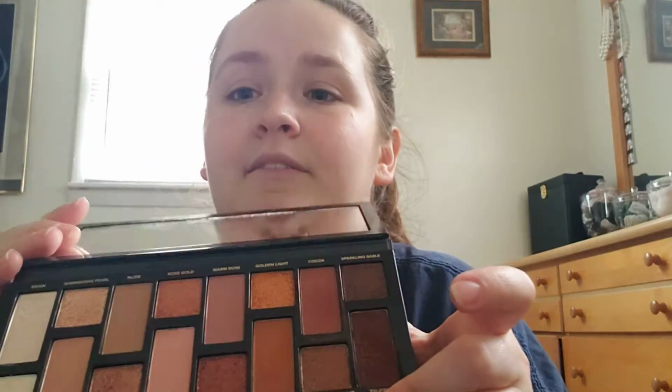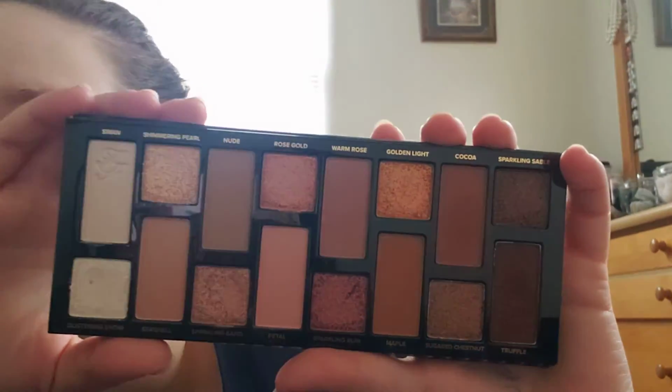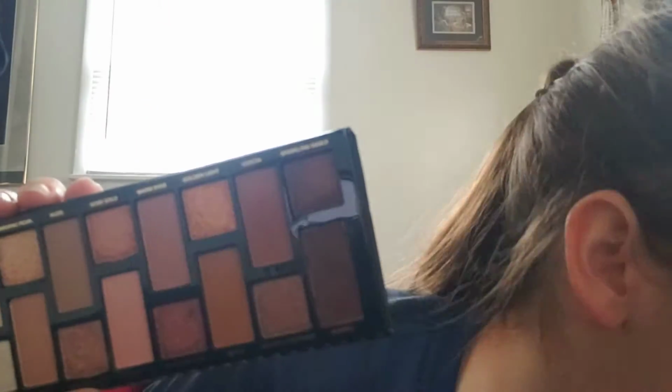So here we go. It's got a very nice high quality mirror. It feels very nice. It goes all the way back, and here are all the shades. I think this is actually my first Too Faced palette, to be honest with you.